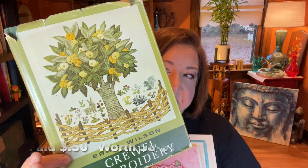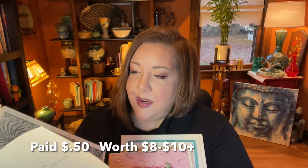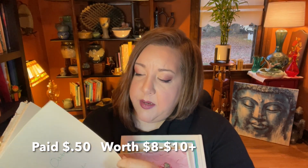The other books I grabbed, actually this first one Cindy grabbed, and it is Crewel Embroidery by Erica Wilson. I don't think it has a lot of value, but it is interesting to see that it is signed by the author. It says, to Mary with best wishes, Erica Wilson. Look at some of the work in here. It's fantastic. Look at that.